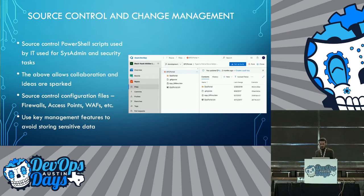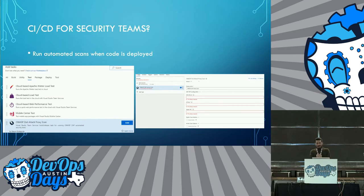Source control configuration files for firewalls, access points, WAFs. And then use the key management features in Azure DevOps to avoid having to store passwords and sensitive information. You can also use CI/CD pipelines for doing cool things. For instance, there is a task that you can add once you deploy code that just runs this free scanner created by OWASP, the Open Web Application Security Project. Once code is deployed and released, then it runs a scan.